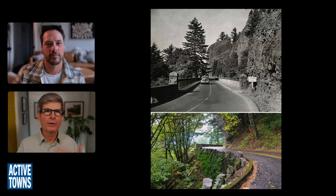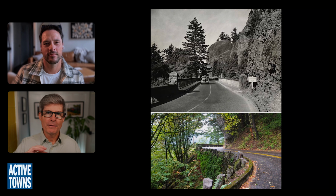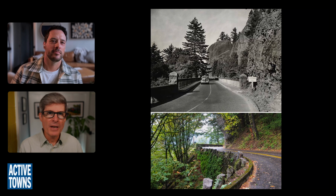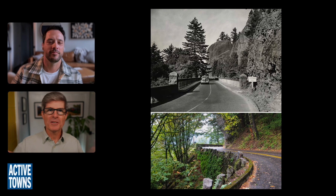But the counterintuitiveness of a rural road like this is that it reinforces better driver behavior, slower speed and more attentiveness. So the irony is that a street like this is actually a safer street than one that has forgiving design that encourages faster speed and less attentiveness.